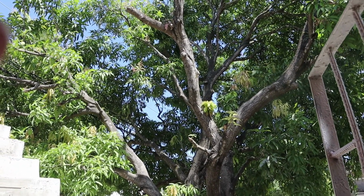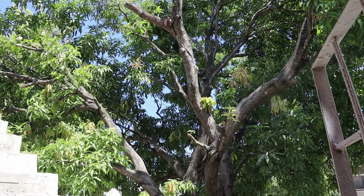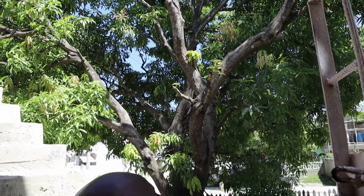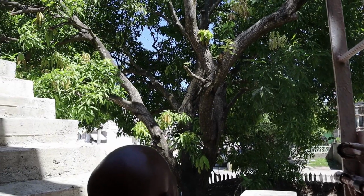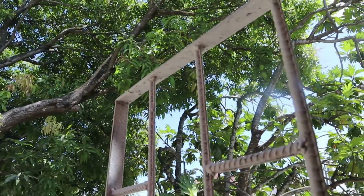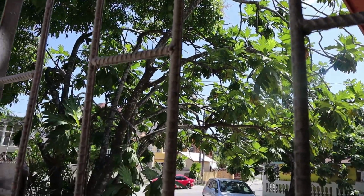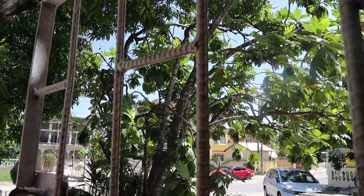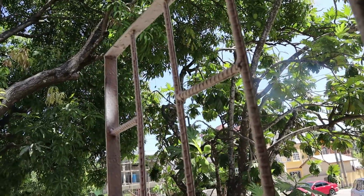Big old mango tree. This is an East Indian mango tree. Some of the sweetest mangoes in the world, man. And then you have a breadfruit tree also. You have the yellow breadfruit there, we pick them and roast them. Put them in the fire and roast them.